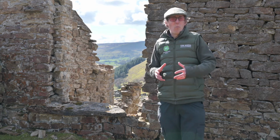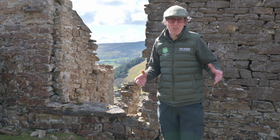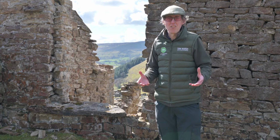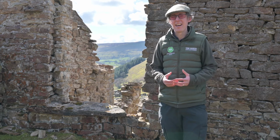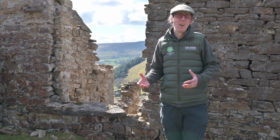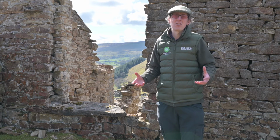But what we shouldn't do is think that the light is bad. There's no such thing as bad light in photography, just bad preparation by photographers. Instead, what we need to do is diversify how we use that light and maybe change the sort of location where we are or the subject matter that we're focusing on to make the most of the light that we actually have.